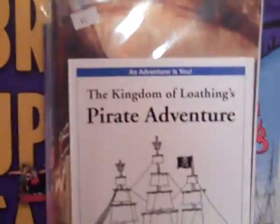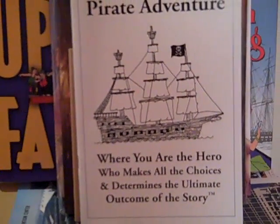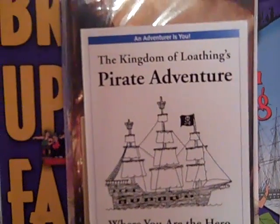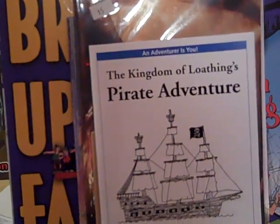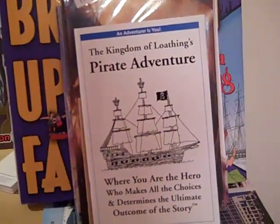This is a freebie. Kingdom of Loathing, Determine Your Own Adventure, whatever they're called, ending. Kingdom of Loathing is an online free game, and it's just like those word games. You enter a room, there's a sword on the table. What do you do? You pick up the sword, that kind of thing. It's got a lot of great humor in it, and I strongly recommend it if you're not familiar with it.